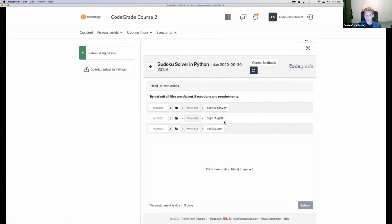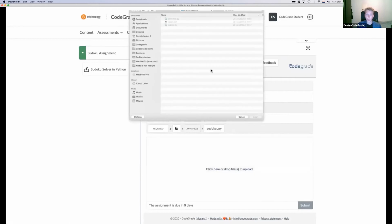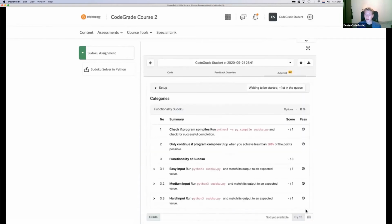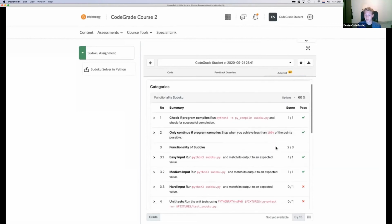Finally, before I hand in, I can see which files I am allowed to hand in and which files I am required to, so that the teacher knows exactly which files I will upload. After I upload them, right away I get to this screen, and instantly the tests start running, and I'll be getting feedback on my code, knowing which parts went well and which parts went wrong. This will also fill in the rubric automatically, which gives me as a student a very clear overview of how I'm doing in the different aspects of the assignment.